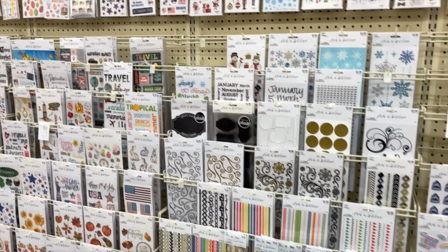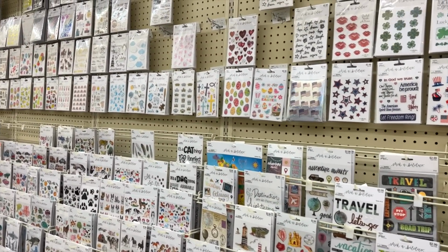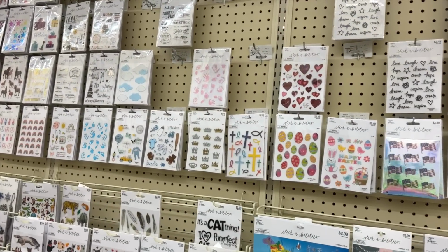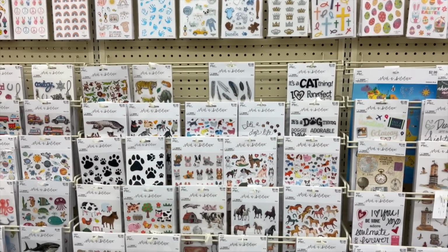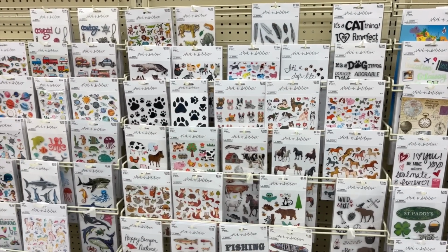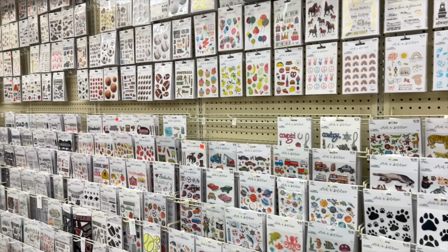I did some serious sticker shopping for some Patreon spreads that I'm working on, and I am so thankful to see that the aisles are just getting shifted, hopefully not going away, because I do like seeing these stickers on a regular basis, and I think they do a good job covering seasonal.